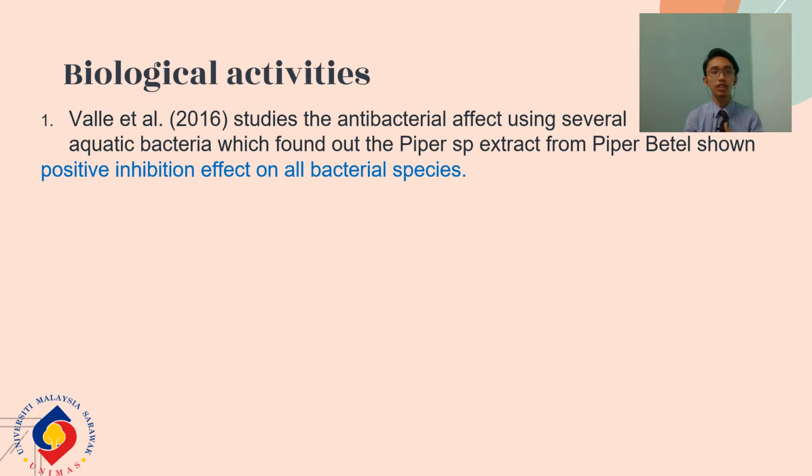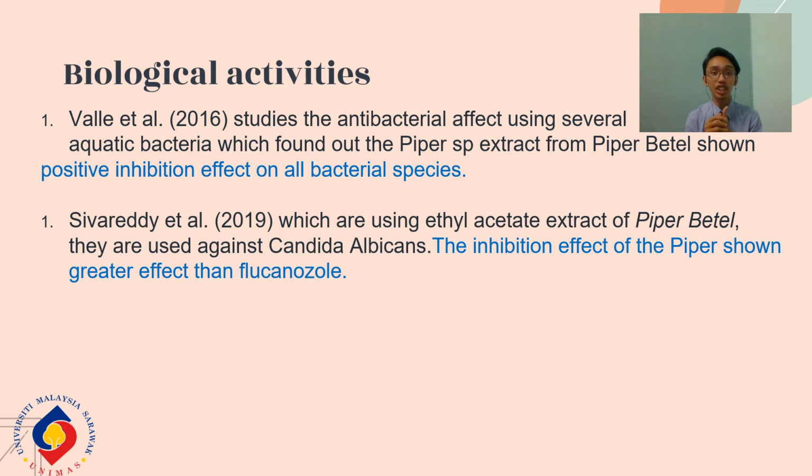The first one, on bacteria, was done by Vet et al. The study was against several aquatic bacteria species, and the extract of Piper had a positive inhibition on all of the bacterial species. What's more interesting is the study done by Severedy, in which the ethyl acetate extract of Piper was deemed to have an inhibition effect greater than fluconazole, which is a commonly prescribed drug.